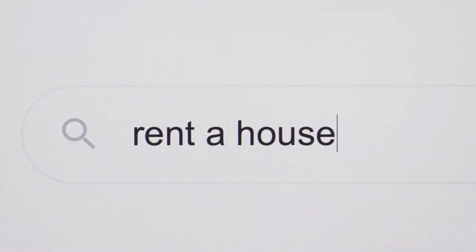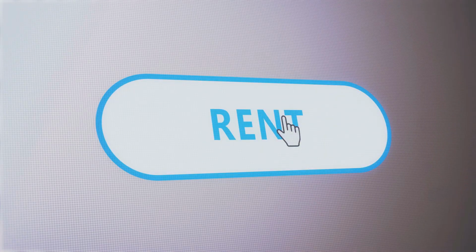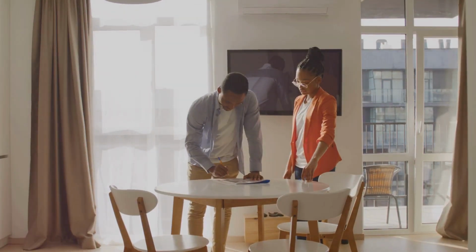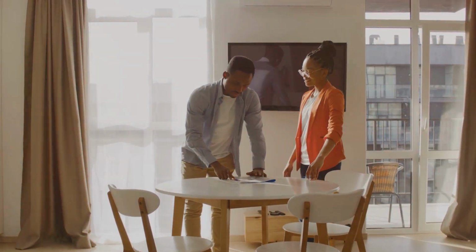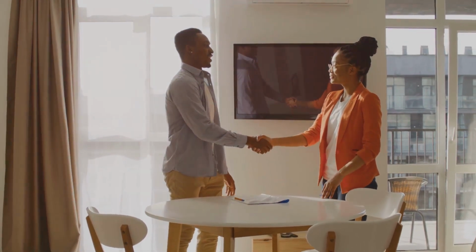Let's start with renter scores. This isn't about your taste in decor or how many houseplants you have. It's about your reliability as a tenant. Things like paying rent on time, maintaining the property, abiding by your lease agreement, and your overall behavior as a tenant can impact your renter score. The higher your score, the more attractive you become to prospective landlords.